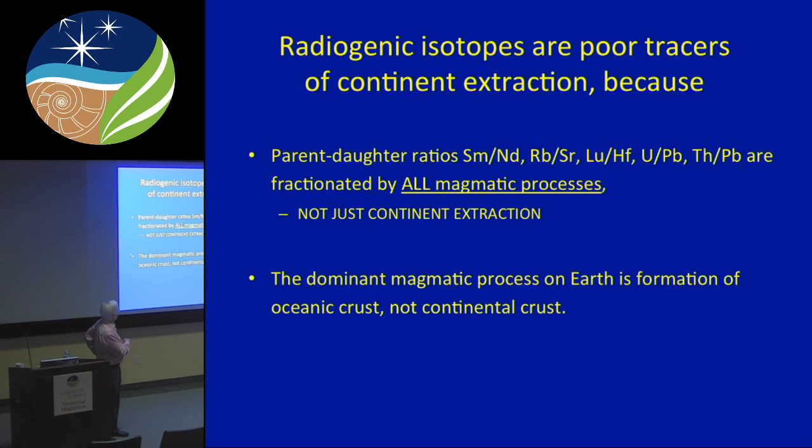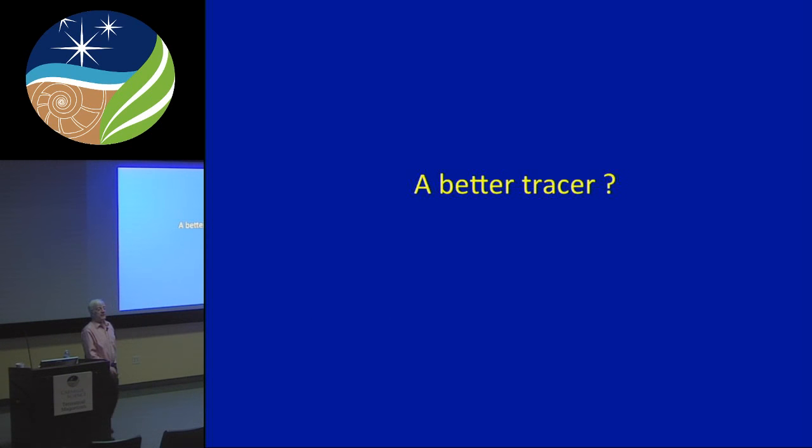So I would just, in parentheses, add to that that the dominant magmatic process on Earth is actually formation of oceanic crust, not continental crust. And oceanic crust is subducted back into the mantle, okay? So this should have given us pause to worry about this whole kind of model. Do we have a better tracer than isotopes?